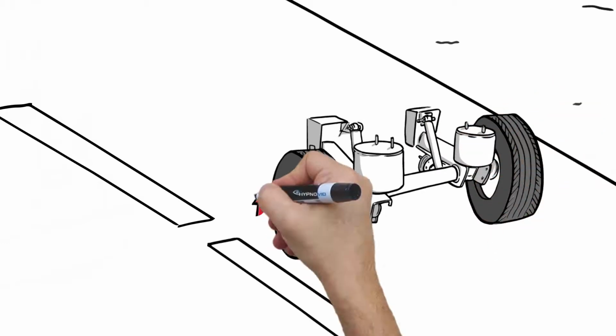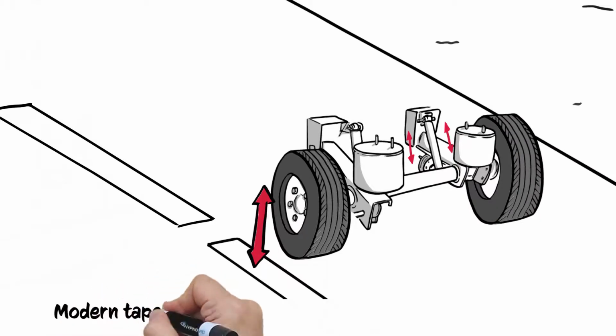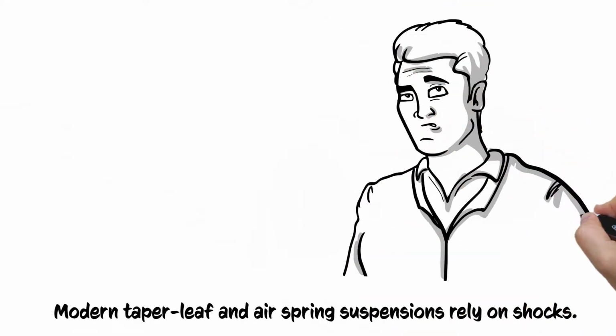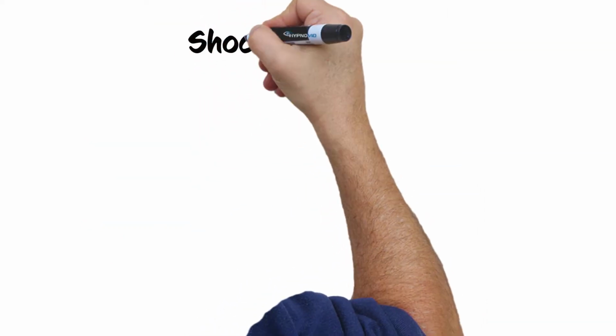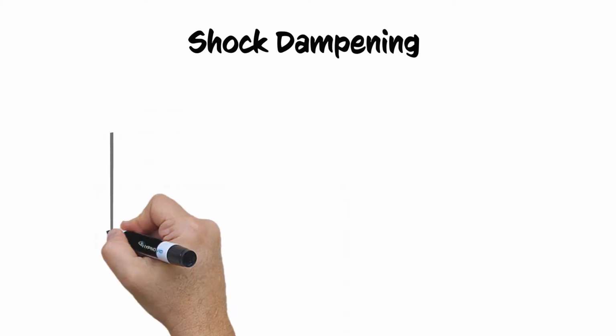As we have moved from stiff multi-leaf suspensions that rarely needed shocks to modern parabolic and air spring suspensions that rely on shocks for both safety and maximum tire life, the service mindset associated with this change has not fully evolved. An owner-operator or fleet owner might still be resistant to the idea of changing the shocks on his truck and trailer unless they see the shock is either broken or leaking. However, shocks normally wear out slowly and generally do not show physical signs of performance loss.